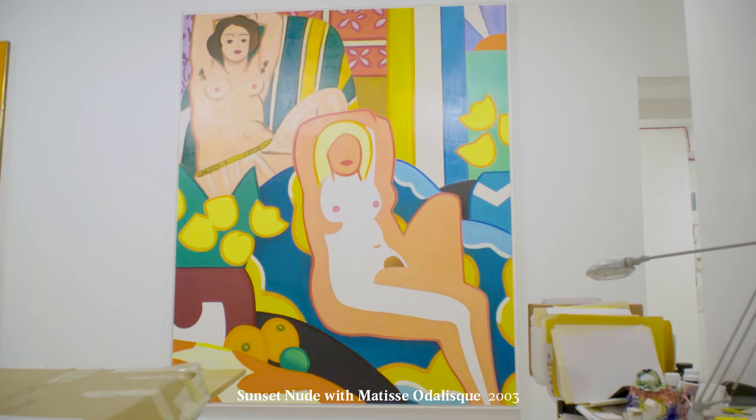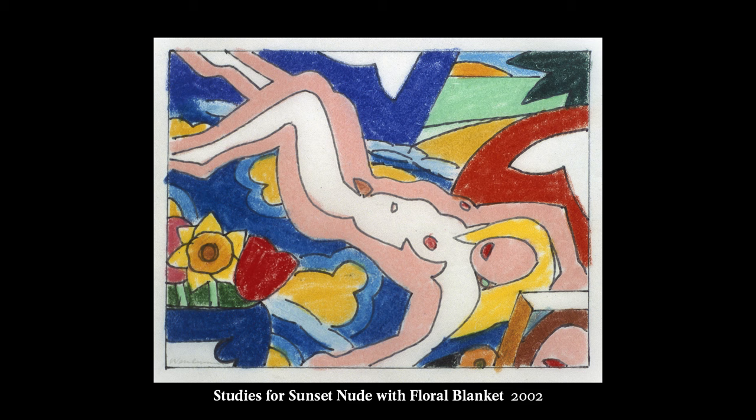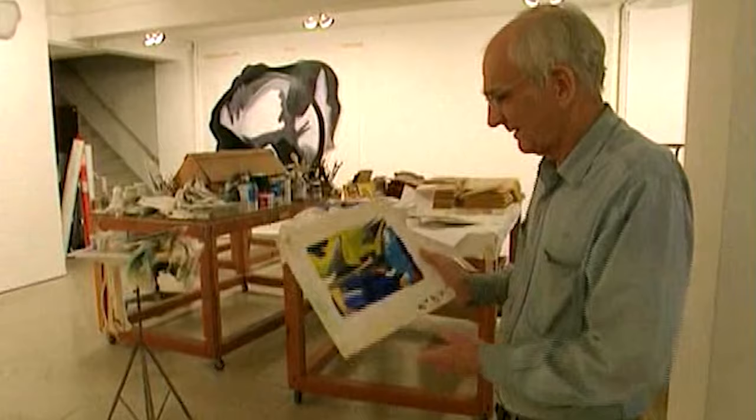Some days he was maybe focused more on the sunset nudes and others more on the abstracts. In terms of the sunset nudes, he would work on small studies, little tracing paper drawings, and he would work through multiple variations on the same composition until he found the one that he deemed it. This would be the beginning Mylar.